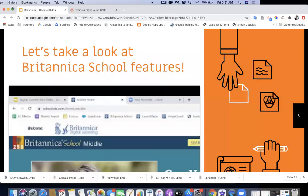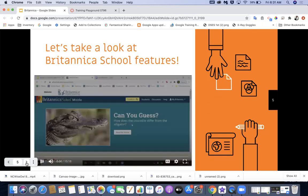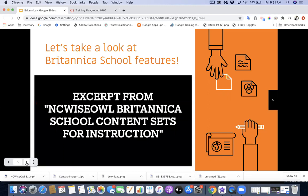Okay, so there we go. There is an overview of all of the different components of Britannica School, how you can adjust it to meet your needs for your students. Lots of opportunity for differentiation there. So now I just want to show you how easy it is to integrate it into your Canvas. So let's take a look at that now.